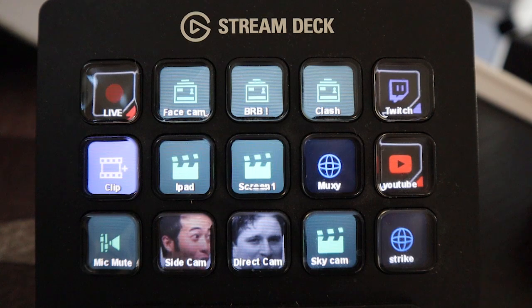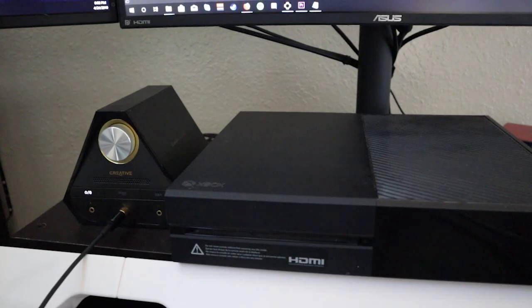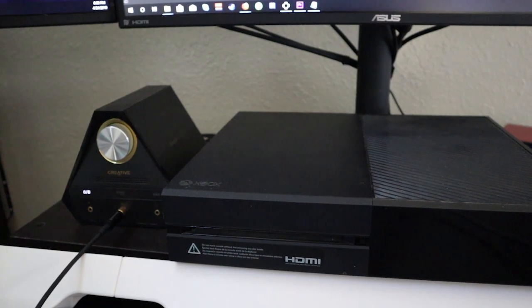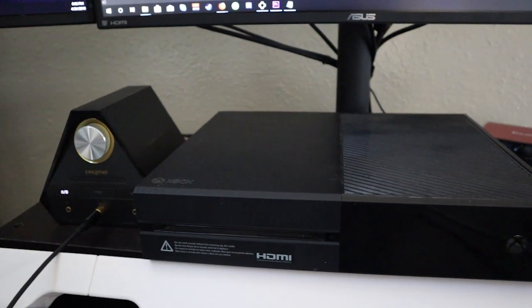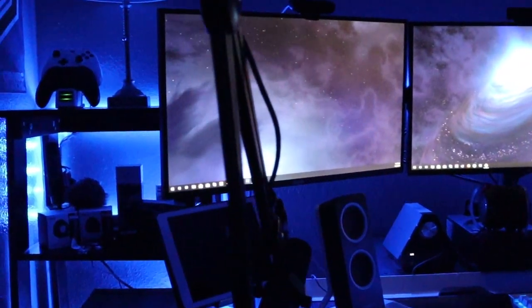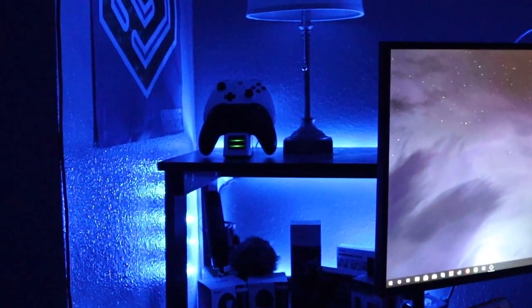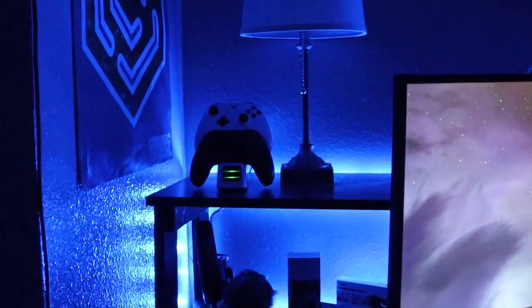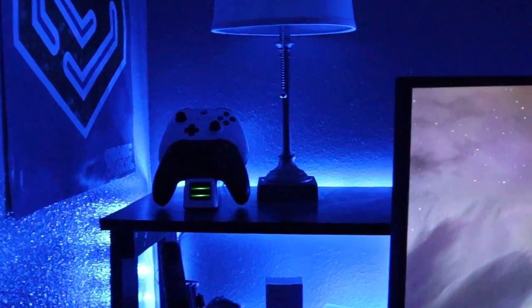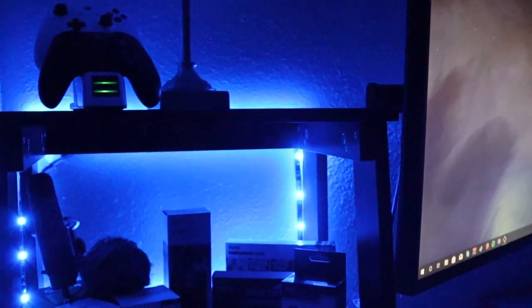And my console of choice is the Xbox One. I haven't upgraded it since it came out, so I do have the original one. I'm trying to run it out before I pick up the newest version. For my controllers, I just have the regular white and black controllers. I end up needing a new one about every 3 to 5 months due to the analog sticks and the button wear and tear. I don't know if you guys are like me, but in those intense moments where you feel you're about to clutch, I overpressure my buttons way too much, and after a while they end up breaking.